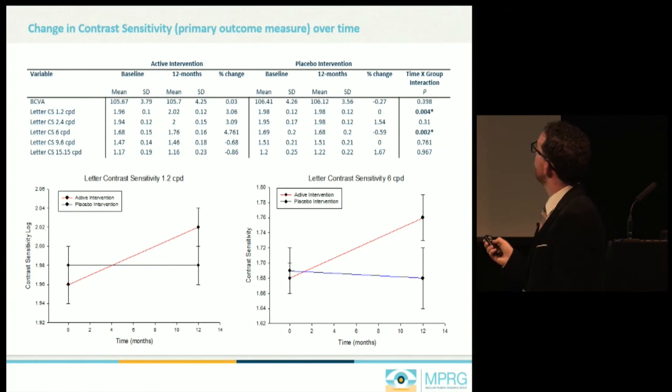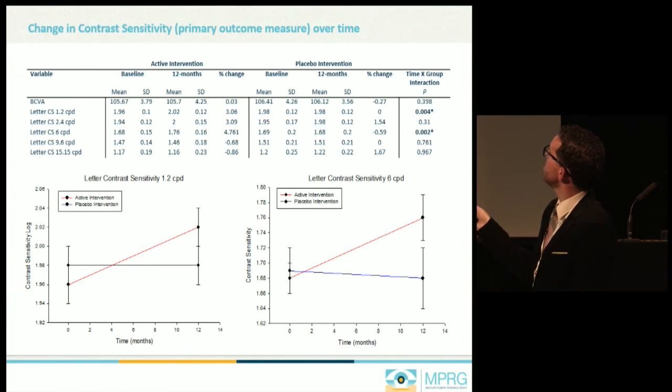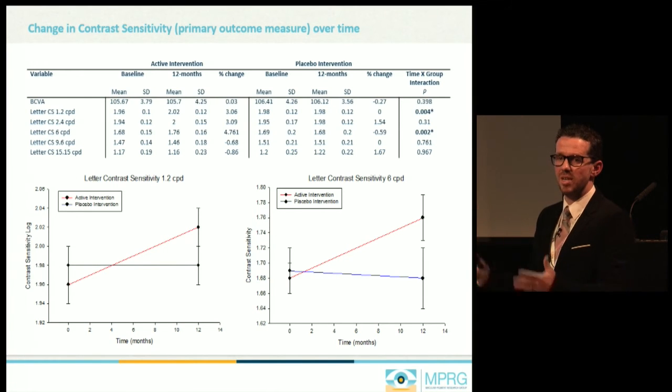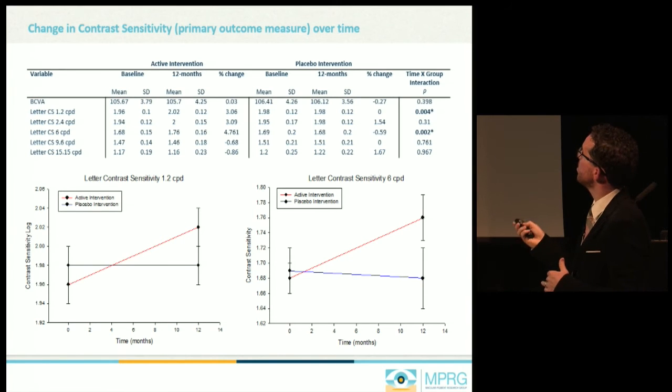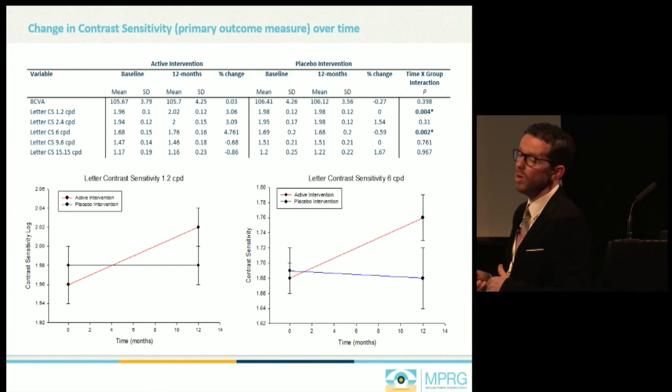In terms of the contrast sensitivity, now I only have some data to present today because of analysis time, but we can see here that the primary outcome measure actually, with repeated measures analysis, shows a statistically significant improvement in contrast sensitivity. There were 2 hits for contrast sensitivity. One was at 1.2 cycles per degree, and the other was at 6 cycles per degree, which was in fact our primary measure.